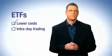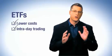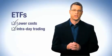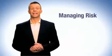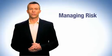As we've already mentioned, an ETF can be traded throughout the day. That may provide an advantage over mutual funds, especially if the market's very volatile. Having the ability to buy and sell ETFs at any time throughout the trading day may help to manage risk. Don't underestimate how important that last point is. Managing risk is crucial for investors and traders alike.